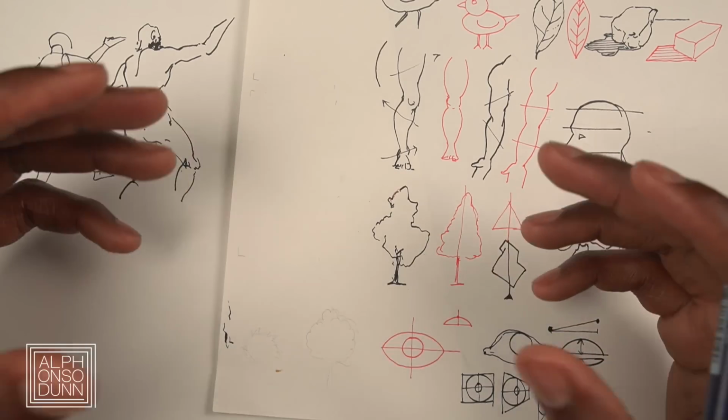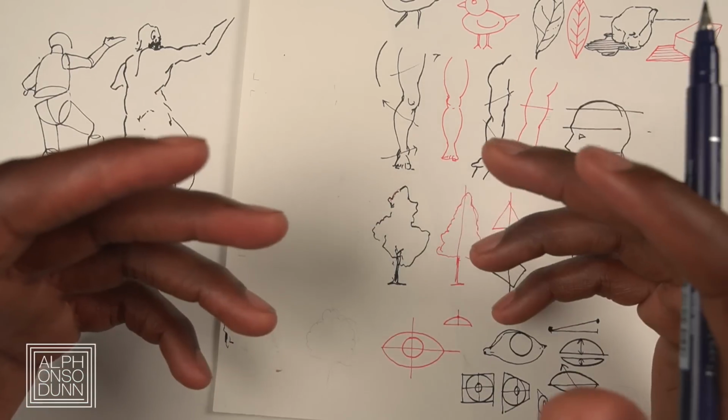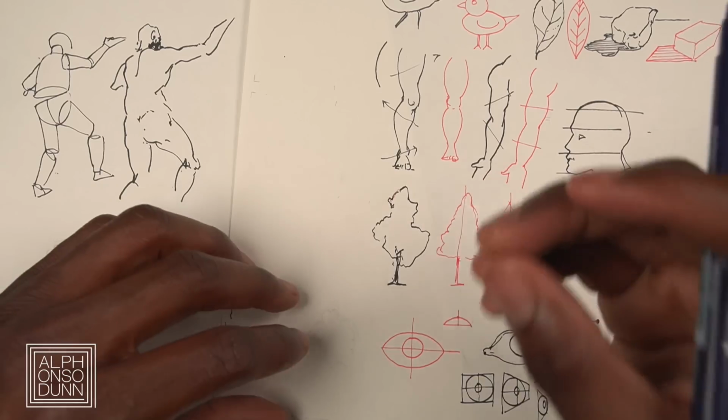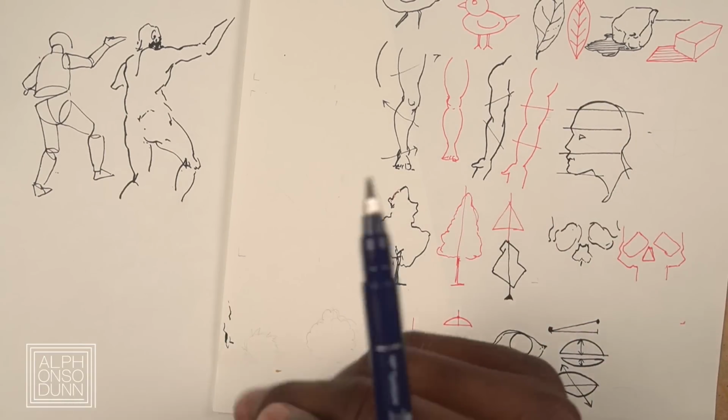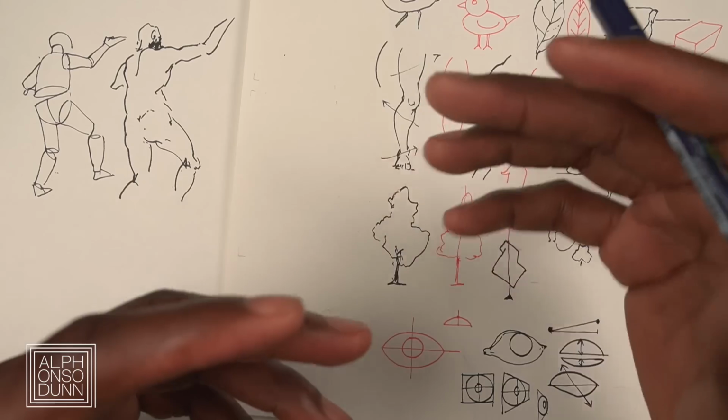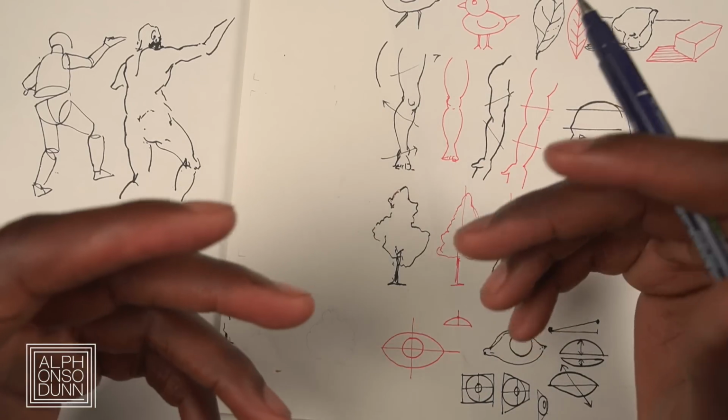And as I said, even at this point, with my years of drawing experience, it's still something I have to be mindful of when I draw. Remember, drawing is as much a mental activity as it is a mechanical one, all right?